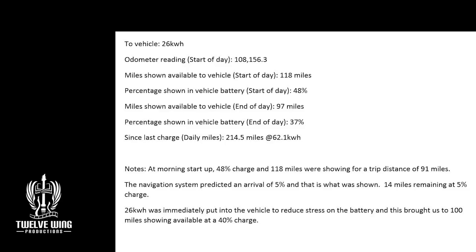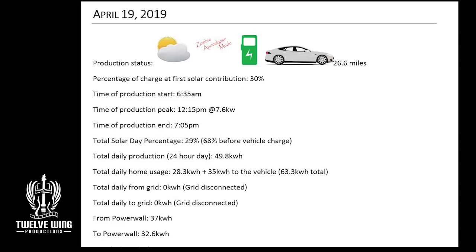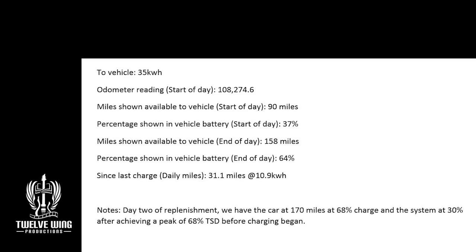Doing a complete cycle of the battery isn't the healthiest thing to do to it. Generally, they like to be cycled in that 30 to 70% range. But it is a car. I'm going to use it. 19th, 26 miles. Went from 30% in the morning to 68%, and then discharged it back down to 29. Again, looking for generally that 18 to 20% number. You don't want to exceed that in this particular system, so you make sure you're going to make it through to the next day.